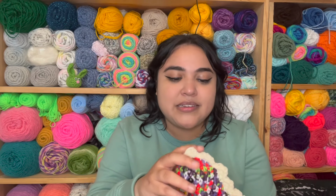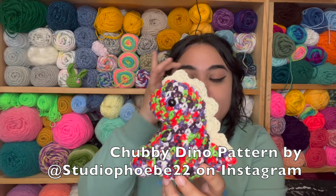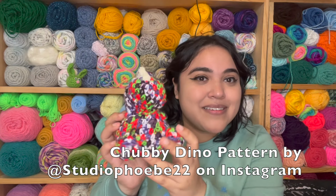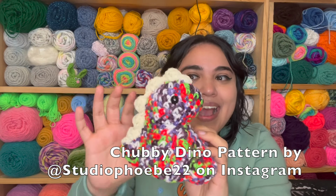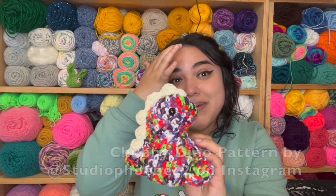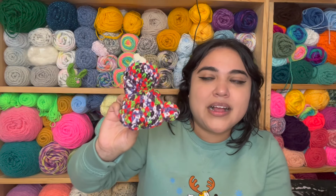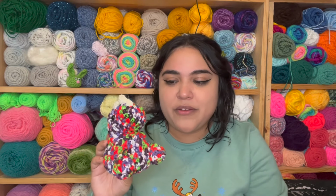It's kind of hard to see his details, not gonna lie, but I think he's really cute. You can see it a little easier in person. I feel like it gets lost in the video, but his little arms are right here. And I just thought the spikes would be cute in white, so you can have a solid color of something. And yeah, I believe this color is called Fiesta, but I might be wrong. I didn't have the yarn label anymore, but I'm pretty sure that's what it was called.